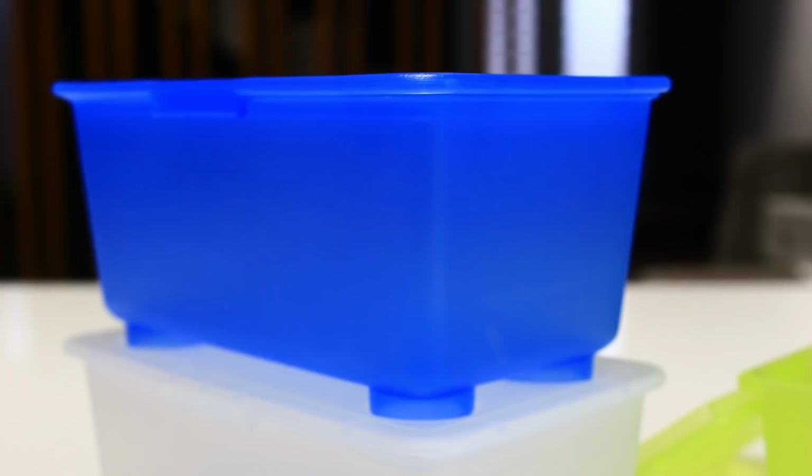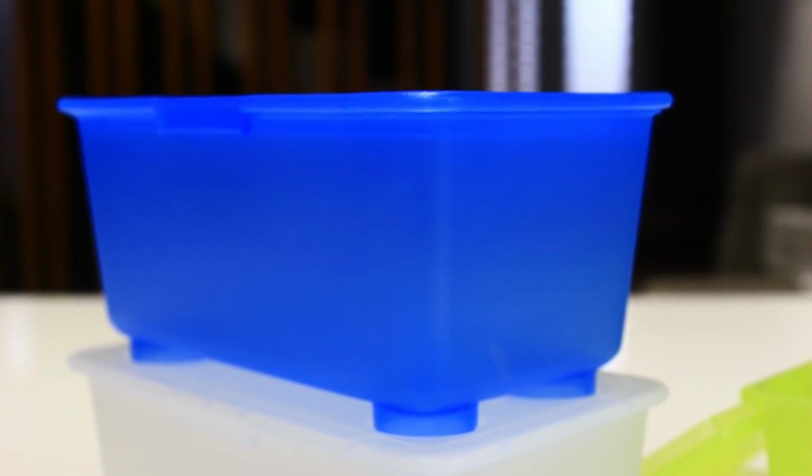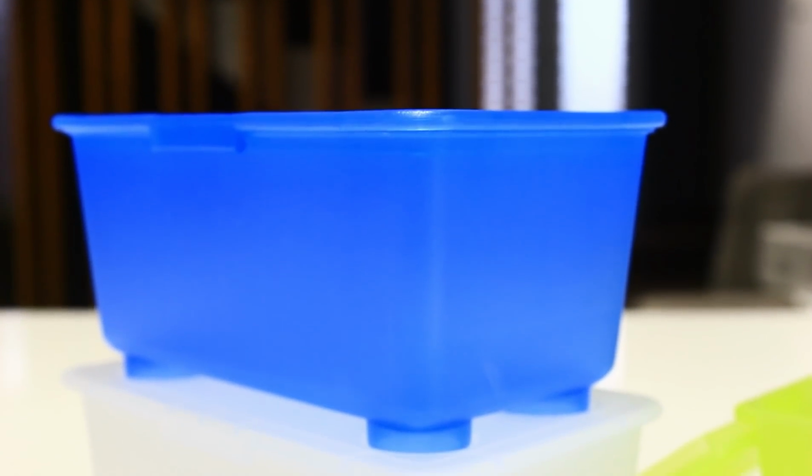And the next are these 3 stackable food storage containers. These 3 boxes come in a set and the price of these 3 boxes is 149 rupees, and this is really affordable because the quality is good.